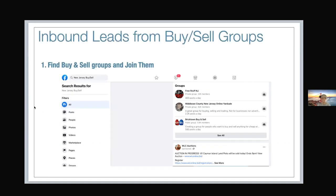All right, let's start. If you don't know what buy and sell groups are, they're basically groups where people can buy and sell things. The first thing you want to do is find these groups. You just search up on groups, and I'm going to give a live example after I review this. Search up your local area, buy and sell. As you can see, we have all these results. We have Bricktown, buy and sell. You can just join these groups. They're public, so you should get in.